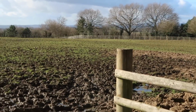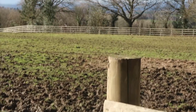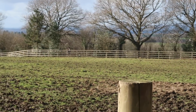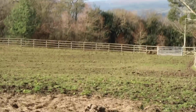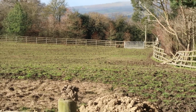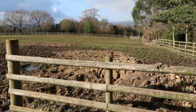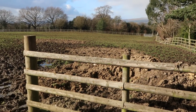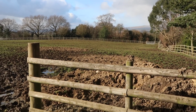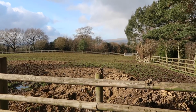Can you see Stella standing? Let me see if I can zoom in. Stella is standing at the fence there, looking across to see what I'm doing. Yeah, we hope to put a menage onto this piece of field here. As you can see, it's got terrible drainage problems anyway, so it's not very good for the animals. So we would take a slice off this field, make a decent menage. Bertie? And they would really benefit from it, I think.